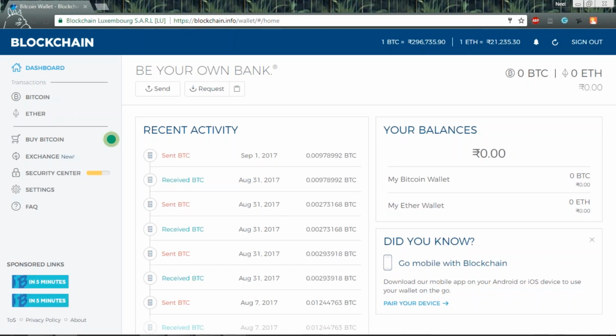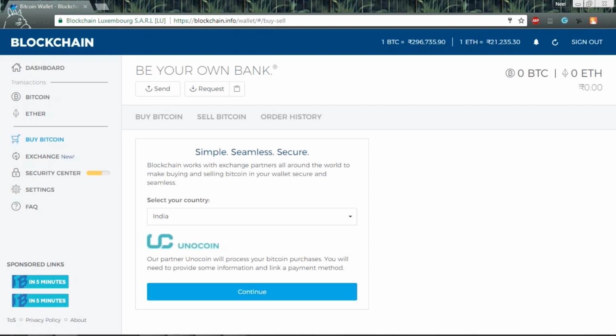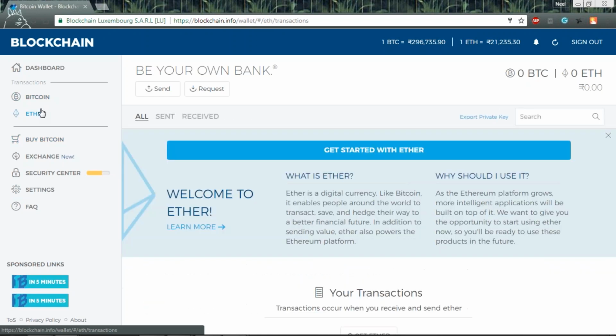That is, there's no Bitcoins present at the moment, so it's showing me the balance to be 0. Now, they've recently started an option to buy and sell Bitcoins through this blockchain wallet itself. Apart from that, as I had mentioned, they support both Bitcoins as well as Ethers.